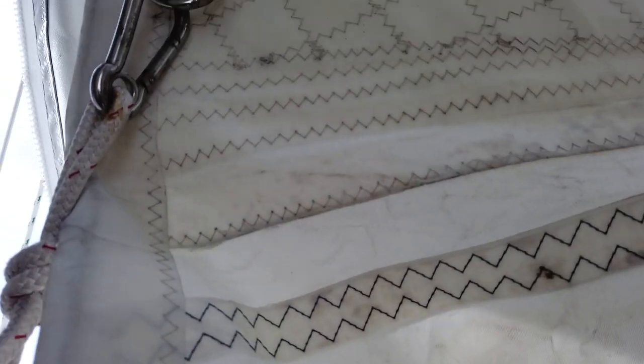Pretty big tear in it. See that? So I got a sail repair to do. Not happy about that. We're still using her, but we got her reefed down because the tear is below the reef point. So you can see there, we've got the reef in.